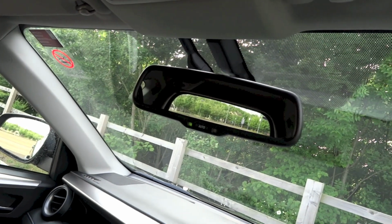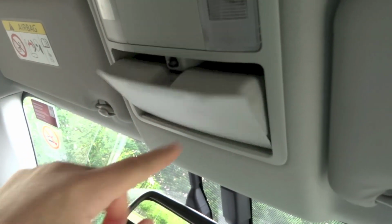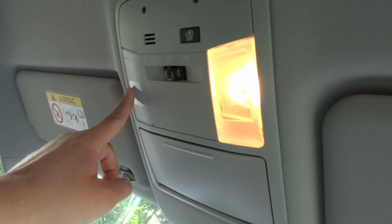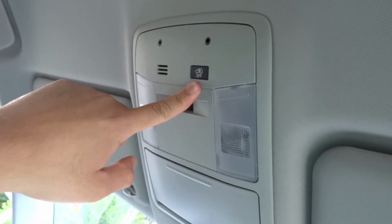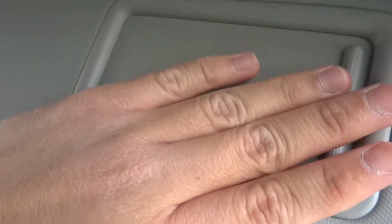Auto dimming rear view mirror, sunglass holder, and you do have your interior lights right above. This button turns off the interior sensors for the alarm system, and you do have your light controls right here. Sun visor for the driver's side does get a vanity mirror and a light. And the driver does get a grip handle.